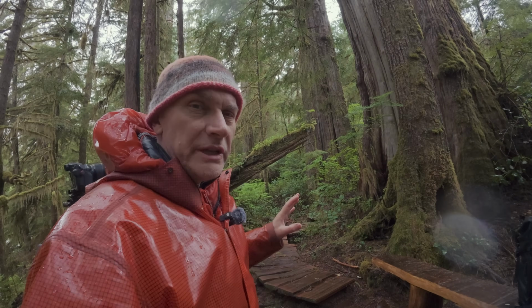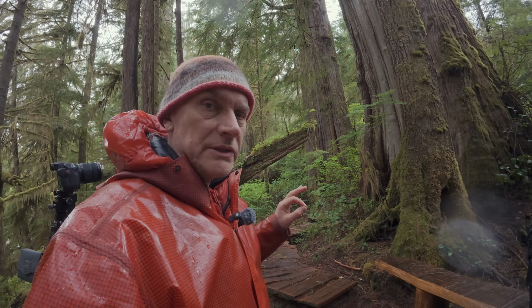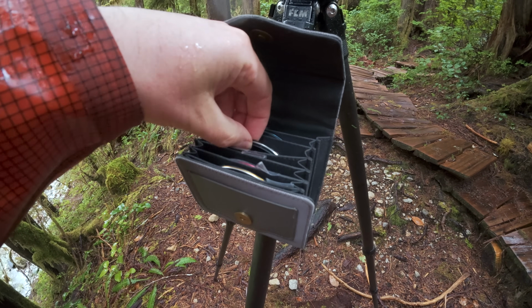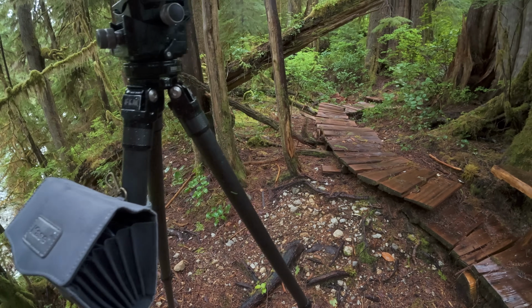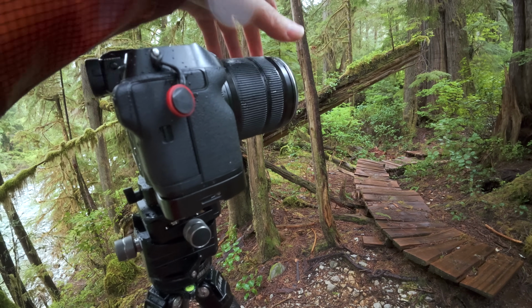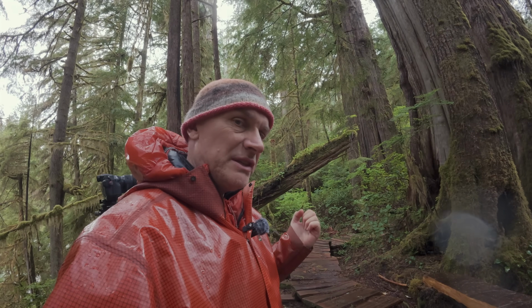I'm also using a case polarizer, just to get rid of some of the glare off of the salal, especially. There's quite a bit because of the dampness. So it will saturate the colors, so I might have to desaturate them ever so slightly.